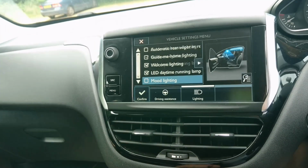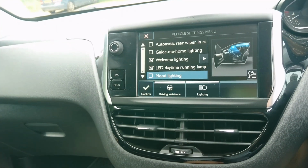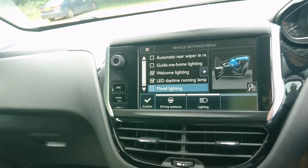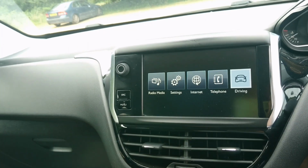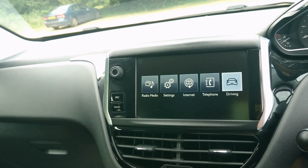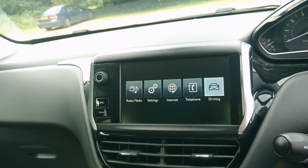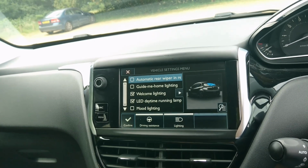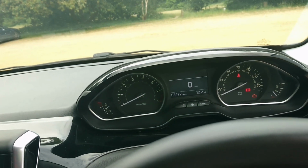Driving assistant, what does that do? Oh, not an awful lot. Just automatic rear wiper. Oh well. So that's not that exciting, really, is it? You don't really need this touchscreen to do stuff like that, do you? Particularly, it would be fine with a monochrome display, and in fact, the base model and the Active, that's all you got anyway.